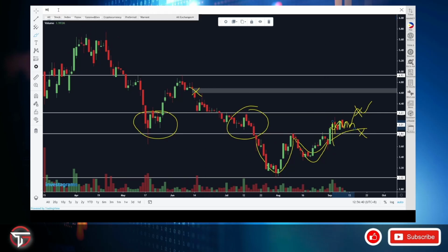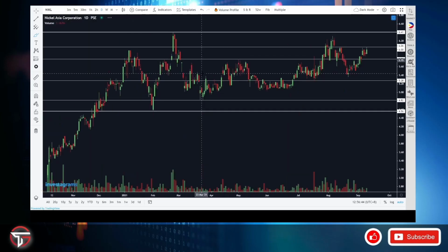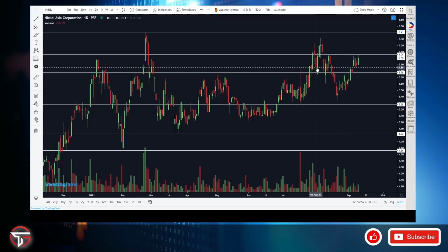Then, let's look at nickel, no? So, nickel, medyo sumasabay siya sa nickel futures. I'm not gonna pull up the chart, but medyo sumasabay naman. Kumbaga pataas yun, pataas din to overall. Okay? Pero right now, nauuntog pa rin tayo sa resistance at 6.06. Okay? Pwedeng maging trading range na to na bago.